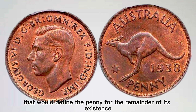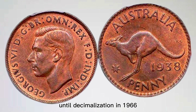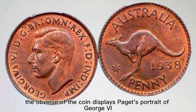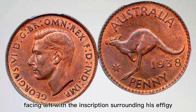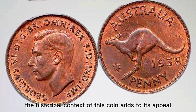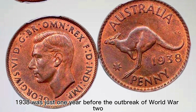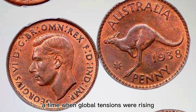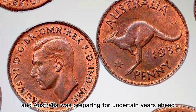define the penny for the remainder of its existence until decimalization in 1966. The obverse of the coin displays Paget's portrait of George VI, facing left, with the inscription surrounding his effigy. The historical context of this coin adds to its appeal. 1938 was just 1 year before the outbreak of World War II, a time when global tensions were rising, and Australia was preparing for uncertain years ahead.